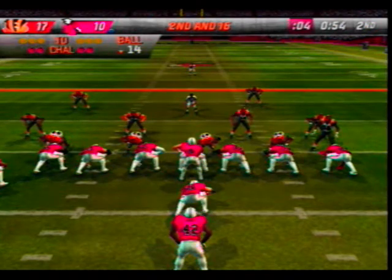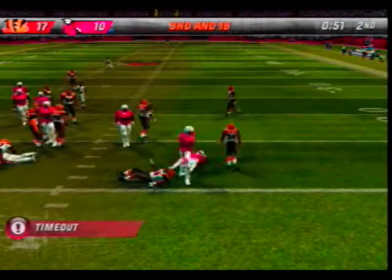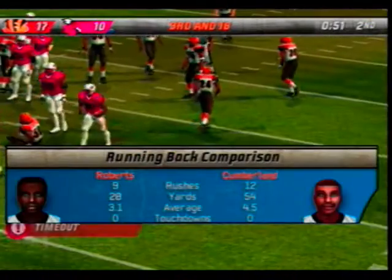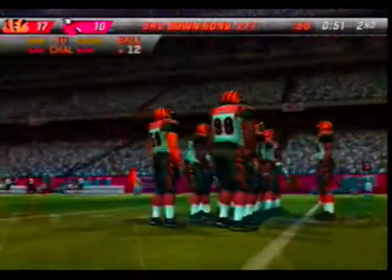Don't make a play. All right, now. Get it out. Knock him out. Hand off to the tailback. Dropped in the backfield for a short loss. So after that run, we can see how the two main threats on the ground have fared so far.